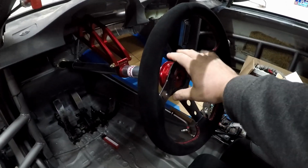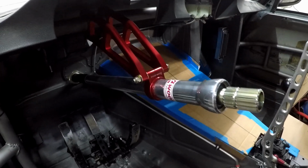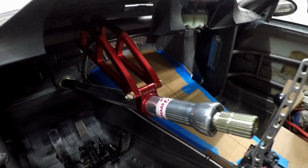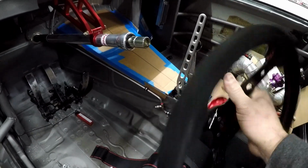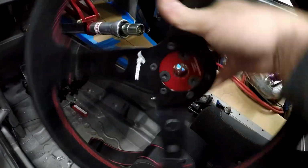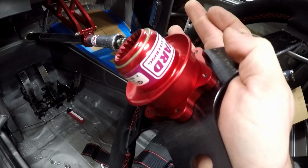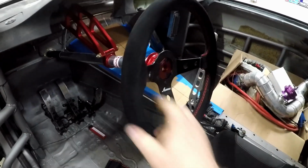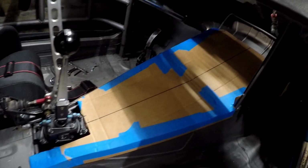This is just a beautiful piece of metal. I mean, the tolerances are so tight, the anodizing, the polishing, everything is just so nice. The quick release is so nice. It's not like the NRG ones. The only thing I don't like about it is that the logo's crooked in the center of the steering wheel. But that's kind of a small problem, not really a problem at all. And you can see I already have the firewall bearing put down there. I also mocked up the transmission tunnel in cardboard and got the handbrake mounted.